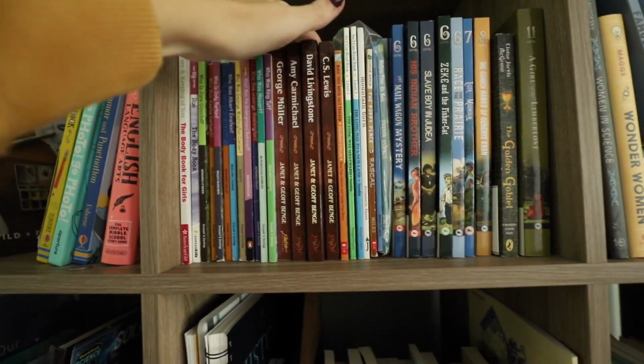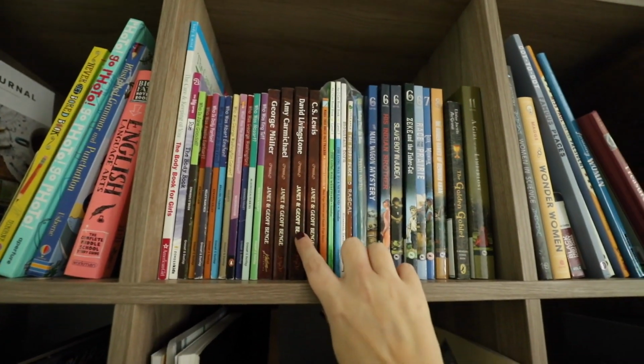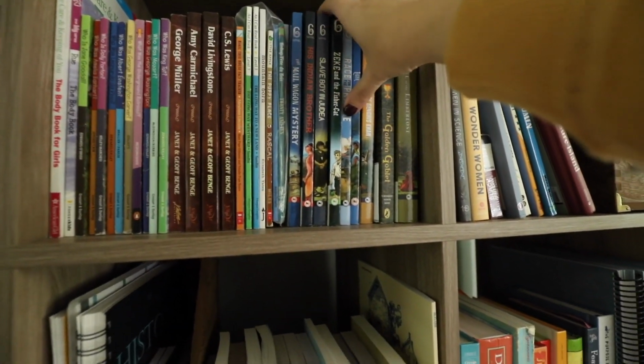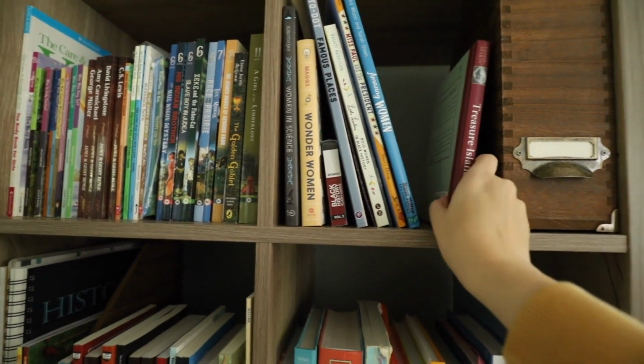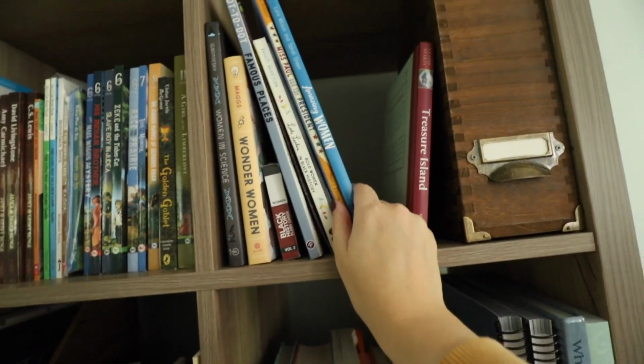So these are ones that we have that, like I said, are not part of our curriculum this year, but that we might read at some point during the year. These are from the Good and the Beautiful's library. I've been collecting books from their library as well. And then here is our current read aloud that we're just reading for fun.